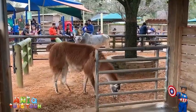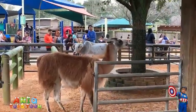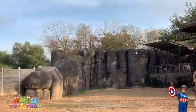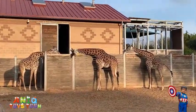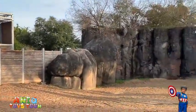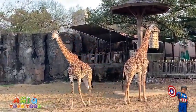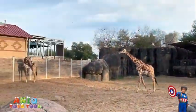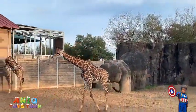So we have a llama here. Hello, llama. Here is the real llama. Now we see it. Right, here we have some giraffes. Big giraffes. Really gigantic. There's a few more giraffes. Look how beautiful these animals are. Do you like giraffes, Anik?